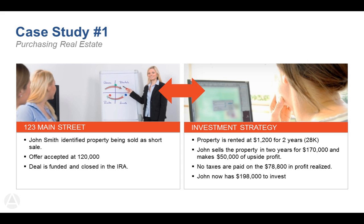So John Smith identified a property being sold as a short sale from a bank. Short sale meaning that the bank's agreeing to sell it at a loss to cover the expenses of the loan that is either in default or has some other issues. He had an offer accepted at $120,000. And just as on the previous slide, the deal is closed and funded within the IRA. So the IRA takes complete title to the property. Advanta IRA, FBO, John Smith IRA is the owner of the property. He goes and finds a tenant to rent the property to.